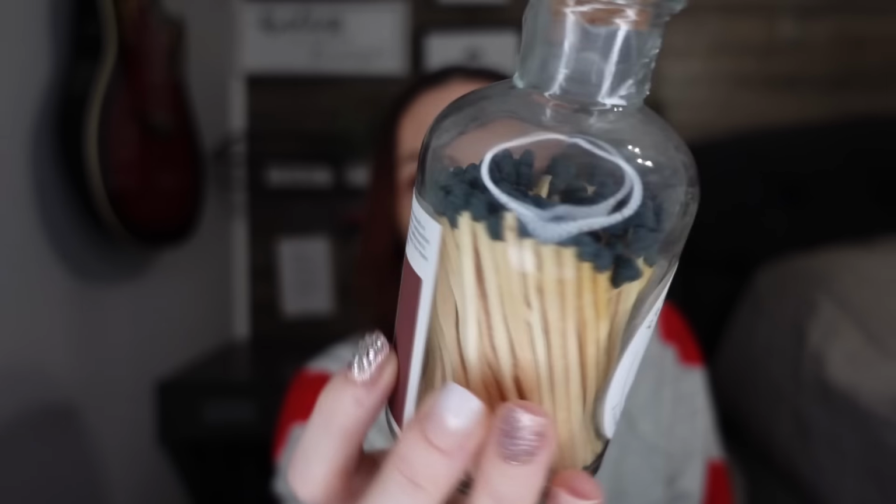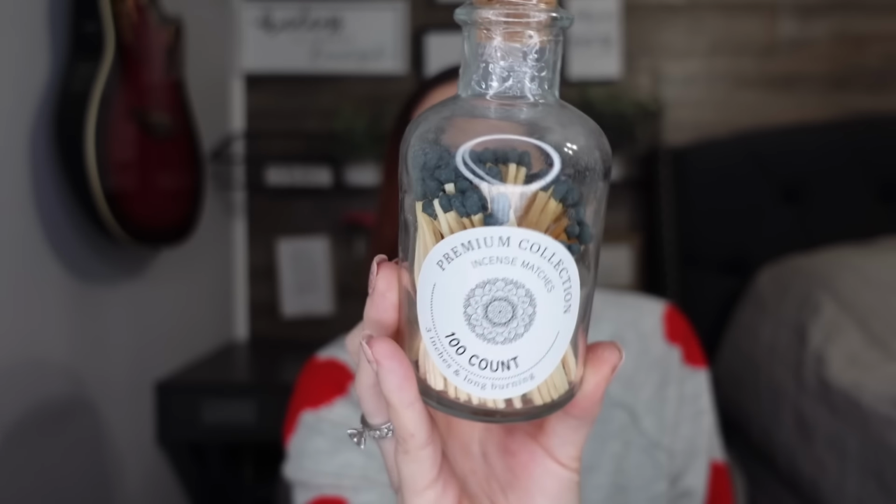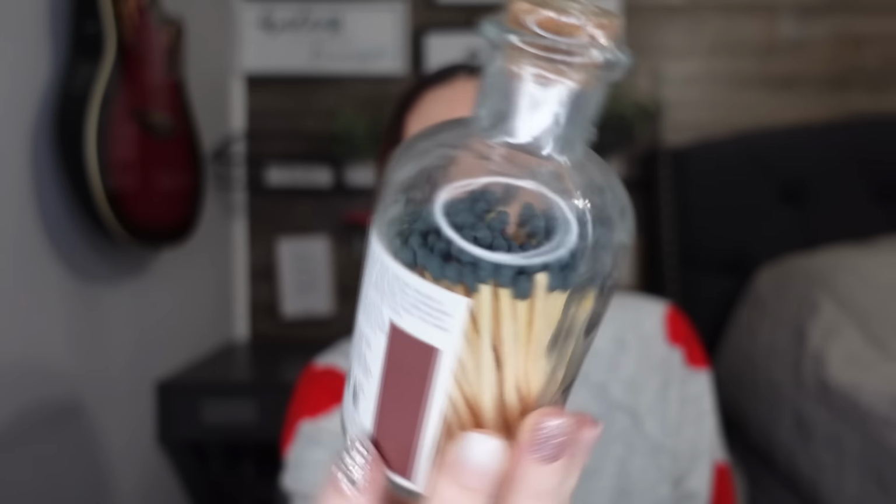Okay, something that I was like, ooh, just in time. I purchased several of these to put in my emergency kit. I'm telling you, this year I want to be prepping and getting prepared for just anything. It's always nice to have backup in your house. So this is the premium collection. They're incense matches. You get 100 count. They're 3-inch and long burning, so I thought that was perfect. Look at that, and it comes in a little glass jar. I thought this was perfect. Here's a little thing on the back where you light up your matches. How cool is that?